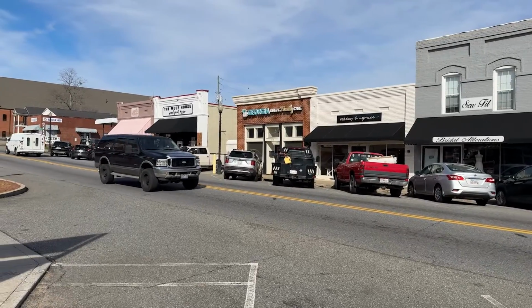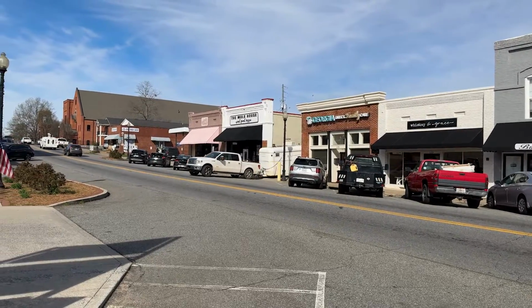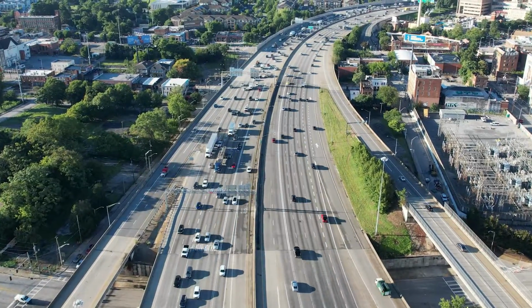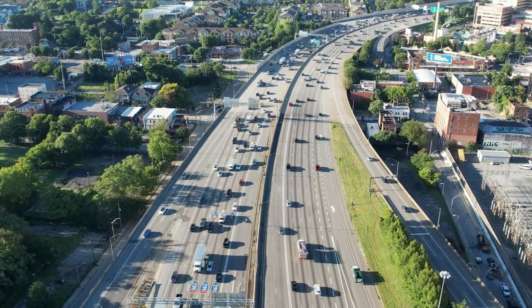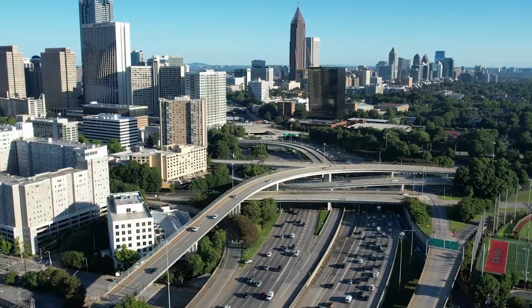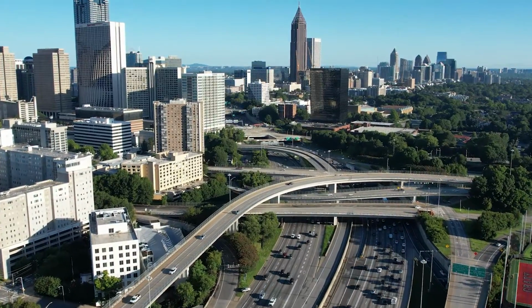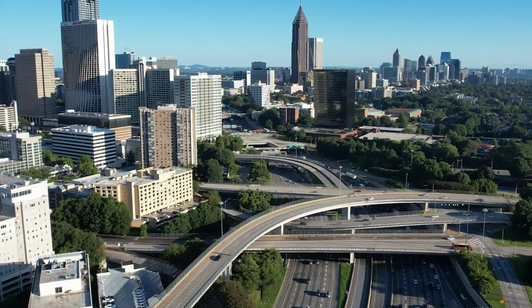Again, we talked about the traffic, but one thing that you should know about is that many people live in Cartersville and then commute all the way down to Atlanta for work. And so Interstate 75, which is the main way that you would get from Cartersville to Atlanta, does have quite a bit of traffic, especially during rush hour. That commute would be probably well over an hour because of the amount of traffic.